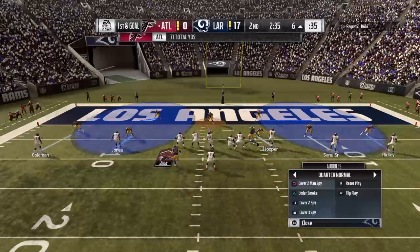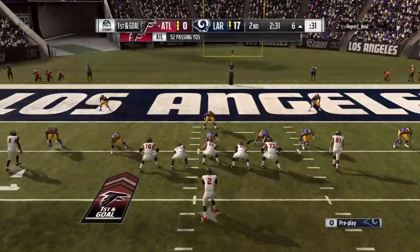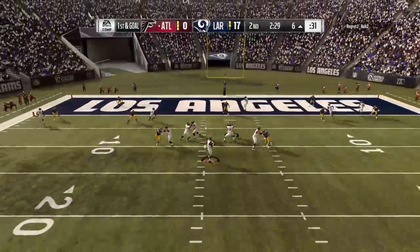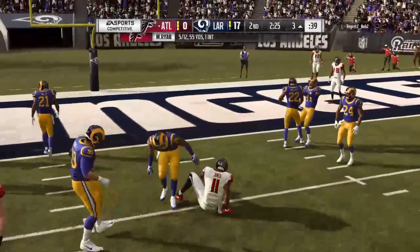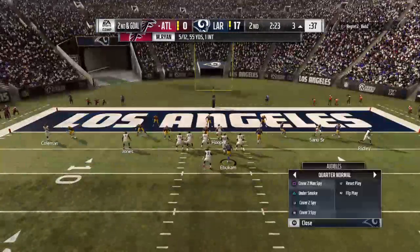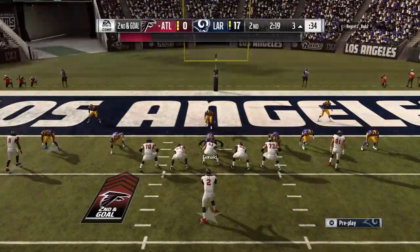Wow, 1st and goal, and defensively all they can do is shake their heads. Not only did they allow the conversion, but a big play as well. Now it's Ryan. The quick slant caught. And he'll be brought down here at the 3-yard line. 3 yards is the gain that time, 2nd and goal.